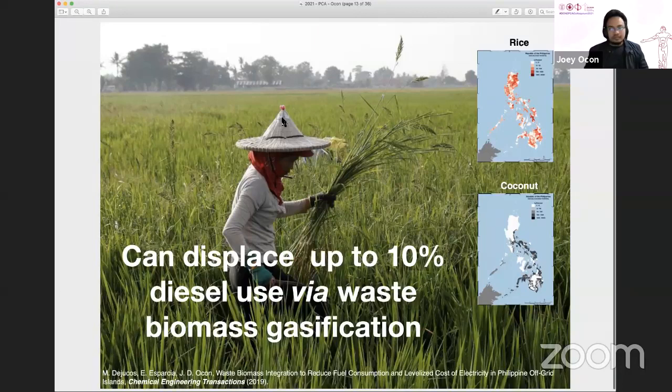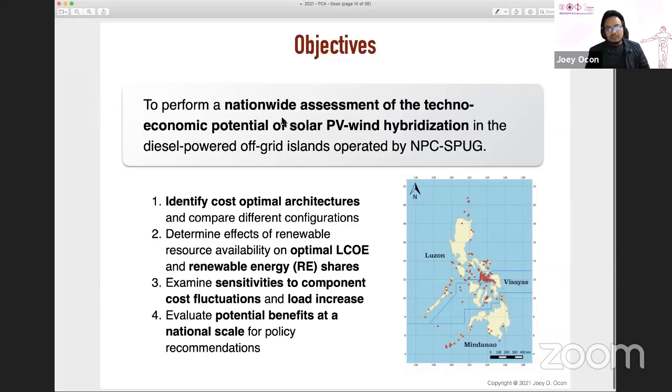Now, the objective of this work is to perform the first nationwide assessment of the techno-economic potential of solar PV and wind hybridization in the current NPC-SPUG operated islands. So this is more than 140 grids, which are being supplied mostly by diesel PPPs. Specifically, we want to identify the different cost-optimal architectures. In off-grid electrification, a least-cost approach is the one that makes the most sense.